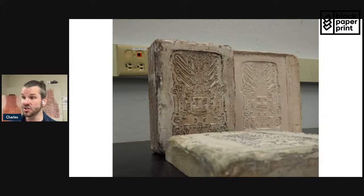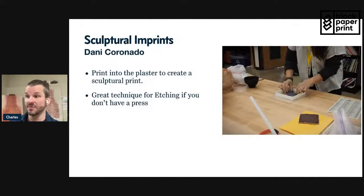And she's Peruvian, and so I'm not going to speak to the context of her work. She can do a much better job of that herself. But as you can see here, she has these beautiful designs that she's actually carved out of relief blocks and printed into plaster blocks. And that is what she was showing us how to do in this demo. So it's a especially fantastic technique if you don't have an etching press at home, but you still want to experiment with etchings, or if you're just wanting to see how you can push the limits of printmaking, right?